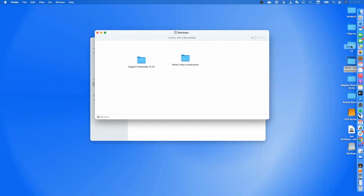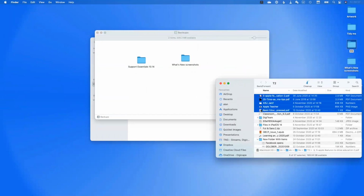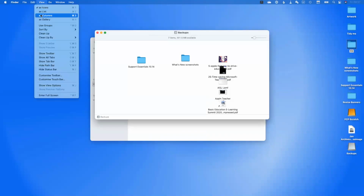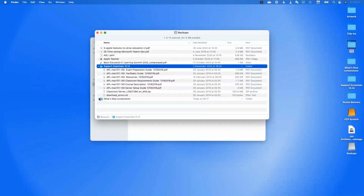Let's take another folder and drag that in there. And what else have we got? Let's take something in here. Take a few files. Drag them in there. And if we view this as a list, you can see that we've got quite a lot of files in here. I can eject this disk now.